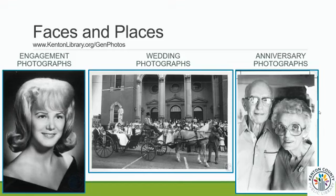We also have actual wedding photographs. We have those not only from the Kentucky Post, but also from family collections and the Historical Society's collection. So you might be able to find a picture of a wedding in Northern Kentucky or Covington in that Faces and Places database. And then we also have anniversary photographs. Because we have the Kentucky Post collection, a lot of these anniversary photographs ran in the newspaper, and they're announcements for all kinds of golden anniversaries, silver anniversaries. So it's fun to see these photographs of couples 20, 30, 40, 50 years later. So take a look at Faces and Places if you are looking for more information about a wedding or a marriage, but also photographs of your family members.